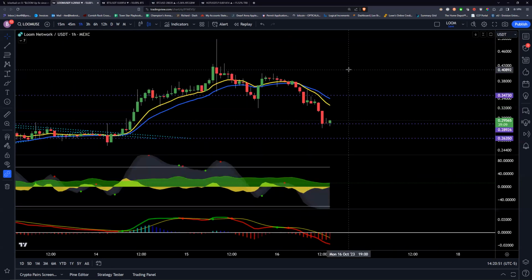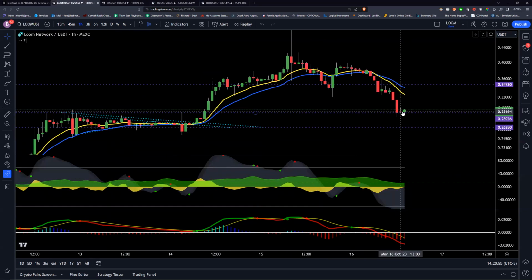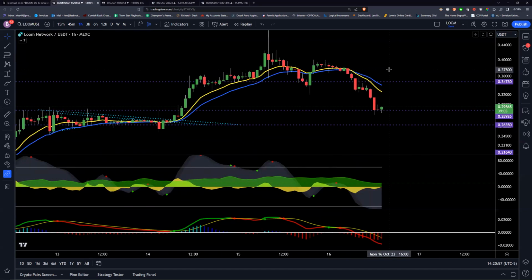All right. So getting back to Loom, see, we are bouncing from that minor support currently. But clearly we are in a downtrend, at least temporarily, on this coin. And I mean, it went up like 8x, so it's not going to go up forever. And that's not to say other coins can't go up. I'm going to show you one here that I think is ready to go.